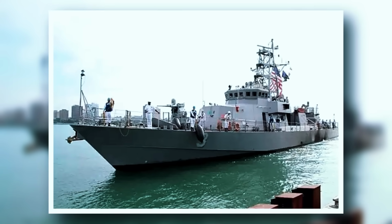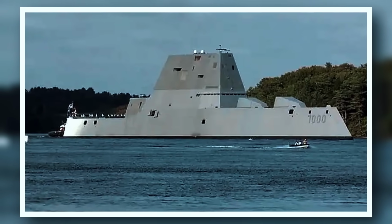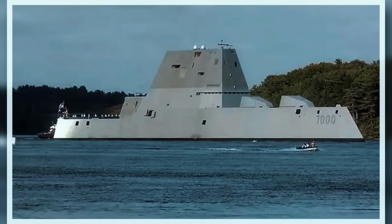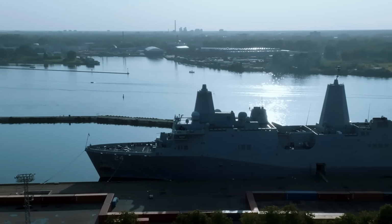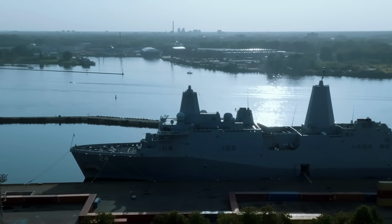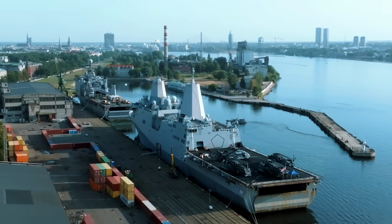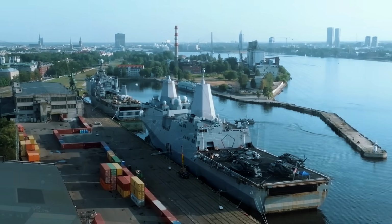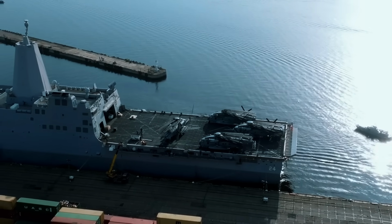The USS Zumwalt DDG-1000, the most advanced and largest destroyer built, represents the next generation of naval warfare. Launched in 2013 and commissioned in 2016, the 600-foot-long vessel can support both deep-sea combat and land attacks. It can strike targets up to 83 miles away and is home-ported in San Diego.